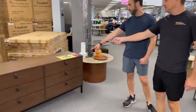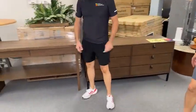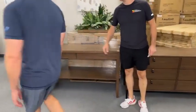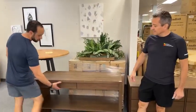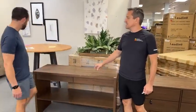$199.99 for the six drawer, and then we also have this, which you could use in an entertainment center if you wanted to. Well, and if you're small and you just need some bunk beds. That looks like it's a drawer, and it's not. It's just merely a slit to make you feel like drawers. So this is $149.99.